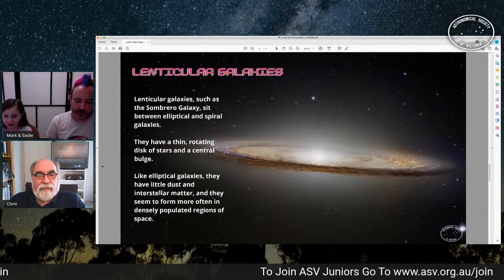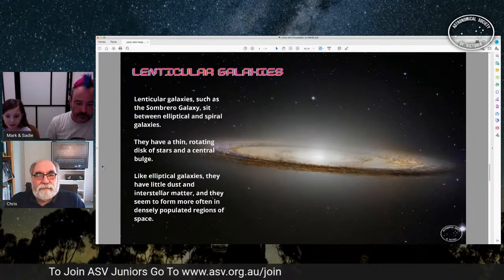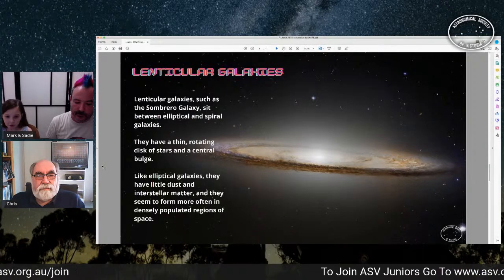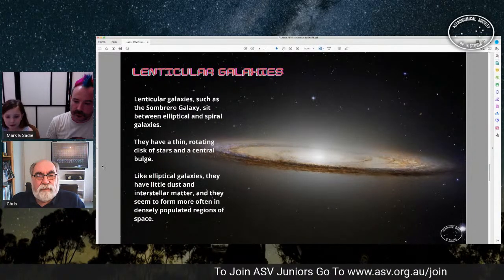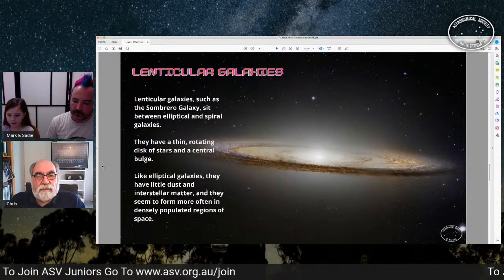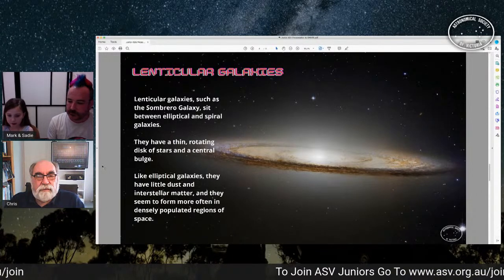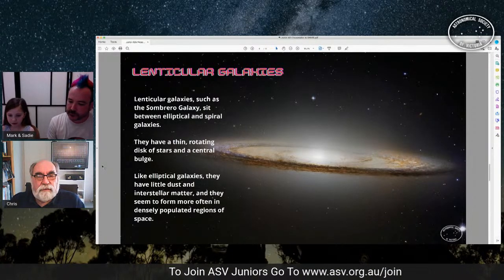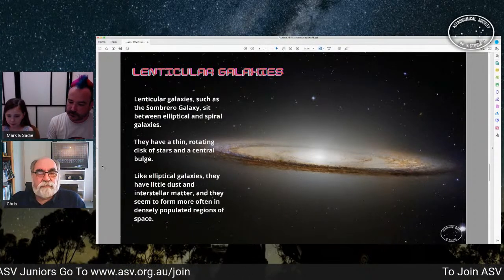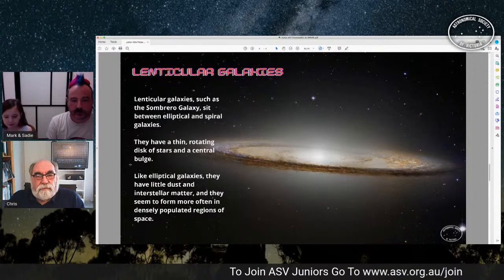Lenticular galaxies. Lenticular galaxies, such as the Sombrero Galaxy, sit between elliptical and spiral galaxies. They're called lenticular because they resemble lenses. Like spiral galaxies, they have a thin rotating disk of stars and a central bulge, but they don't have spiral arms. Like elliptical galaxies, they have little dust and interstellar matter, and they seem to form more often in densely populated regions of space.